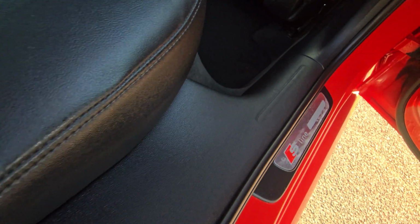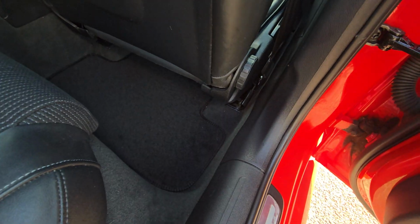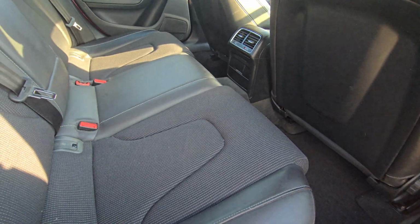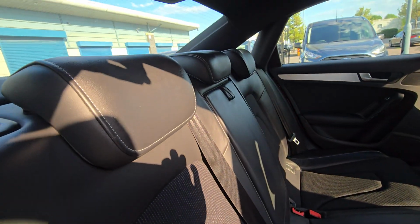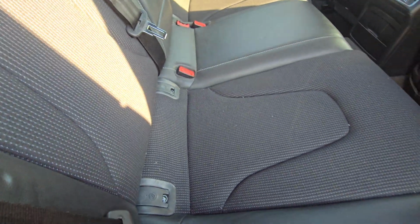S-line kick plates there. The plastic nice and clean, no scratches there. Fitted carpets as well. They're brand new. This is a brand new set of 4 carpets there. And then the seats are half leather and cloth seats. You can see they are the S-line ones as well. 3 headrests, 3 seat belts, and the child ISOFIX anchoring points in the rear.